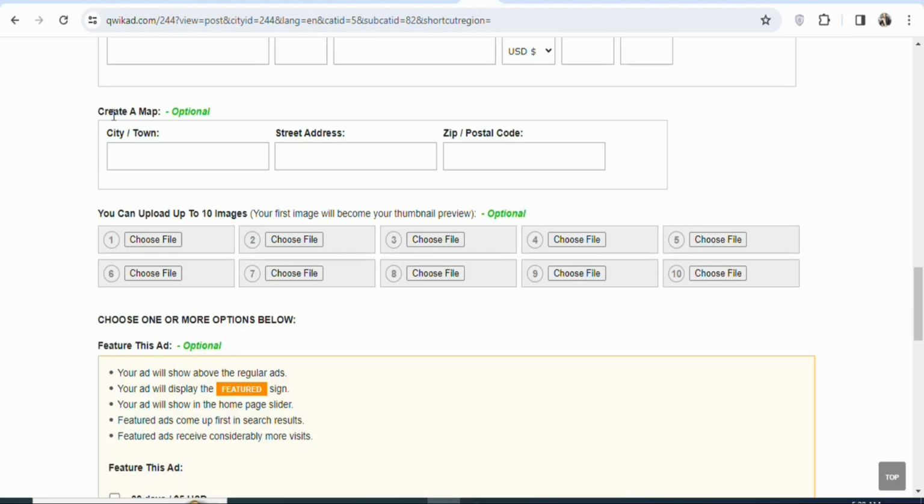Once that is done, you're going to scroll down. You can see create a map, city and town, street address, zip and postal code. They are optional fields, so we don't need to enter anything. Once that is done, we are going to upload images of the offer. If you upload images of the offer, you are going to get a high click-through rate. So make sure you always upload images when you are running ads.